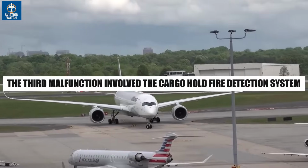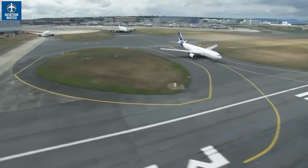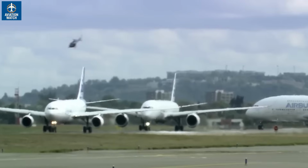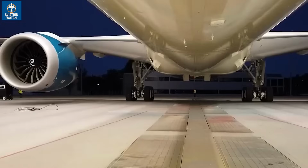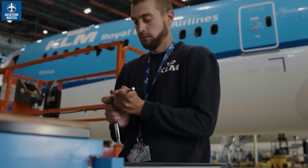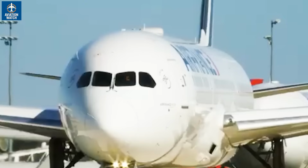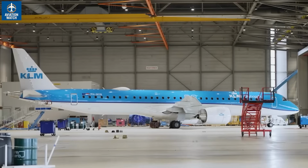The third malfunction involved the cargo hold fire detection system. In at least 3 flights, smoke sensors triggered continuous warnings despite the absence of heat or fire. All 3 flights had to return for inspection, with the final conclusion being sensor malfunction. But instead of replacing the faulty sensors, the technical team chose a simpler option, disabling the entire lower cargo fire alarm system. The aircraft continued flying as usual.